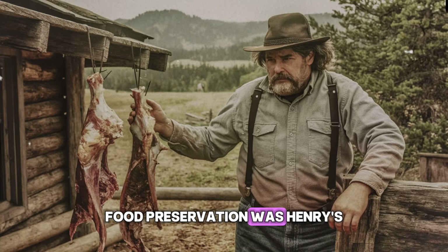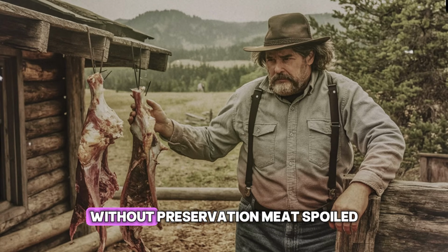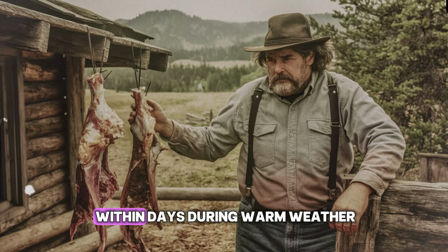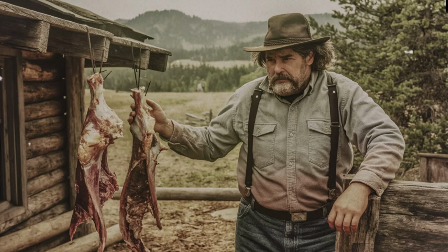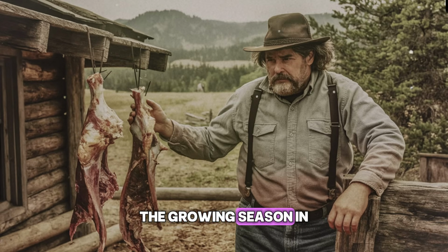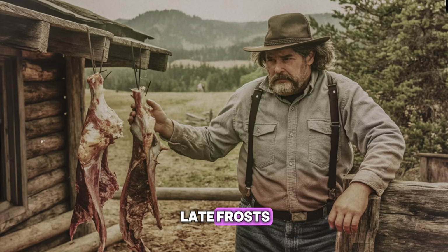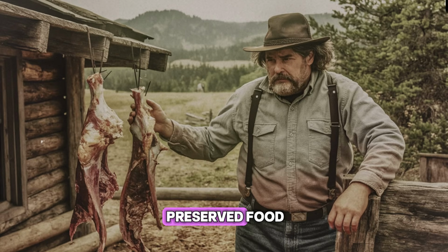Food preservation was Henry's constant challenge, as it was for everyone on the frontier. Without preservation, meat spoiled within days during warm weather. Vegetables lasted only slightly longer. The growing season in the Montana mountains was short, roughly 4 months between late frosts. That meant 8 months of the year, Henry depended entirely on preserved food.